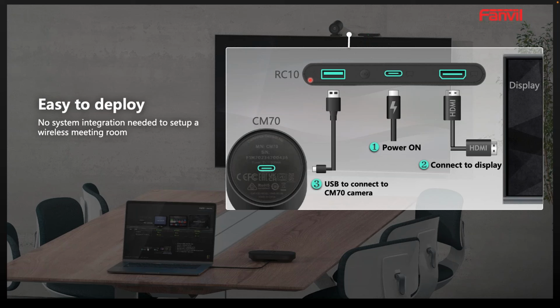You have a power-on connection, which is really the centerpiece here, and that obviously goes onto the table. The next thing you have is the HDMI port, which connects the HDMI connector from here onto the actual display. Once you have that set up, there is one dedicated port that connects over to the CM7 camera. That is it. You couldn't even mix the ports together, because all three of these ports have a unique connection.